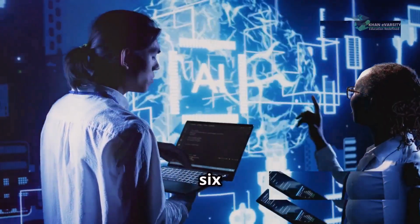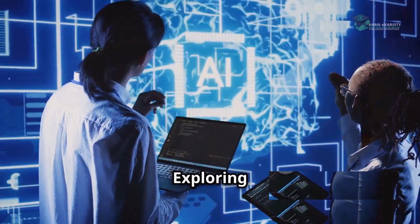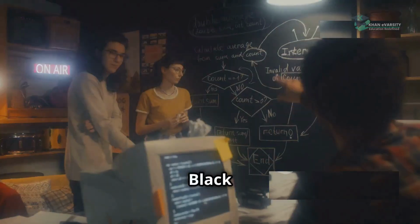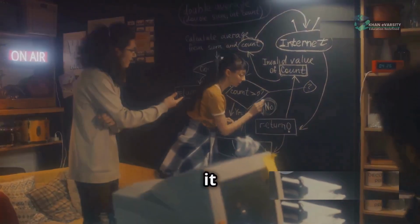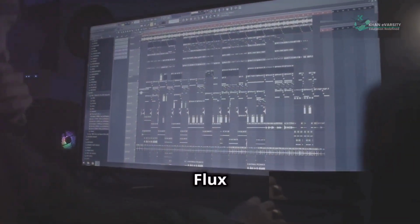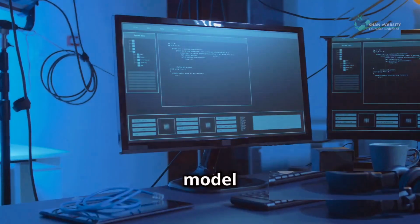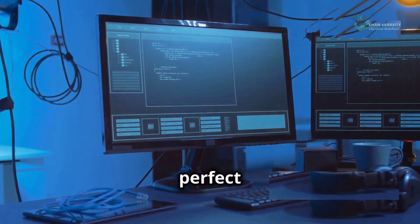Section 6. Flux, but make it yours. Exploring the Pro, Dev, and Schnell models. Black Forest Labs understands that everyone has different needs and budgets when it comes to AI image generation. That's why they offer different models of Flux to choose from: Pro, Dev, and Schnell. Each model comes with its own set of features and capabilities, so you can find the perfect one to suit your needs.